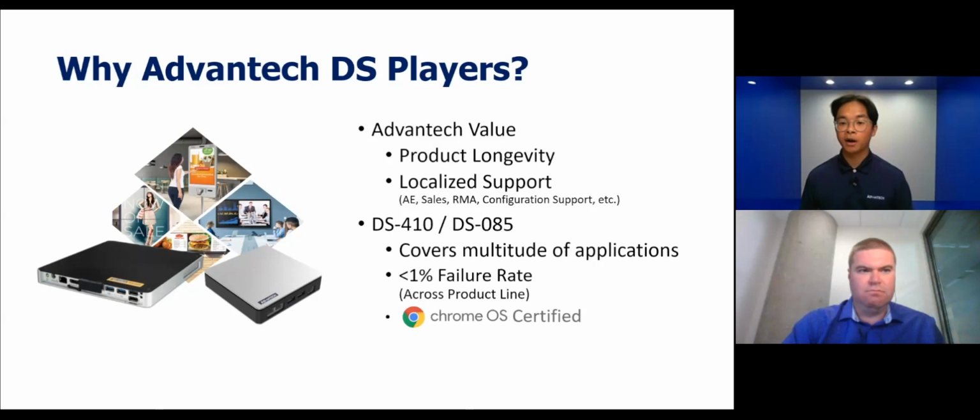So with those two products, we believe we cover a multitude of digital signage applications. If you're looking for more of a cost competitive setup, we have the DS410, where if you just want to get up and running, that would be the system for you. Still capable of 4K, still capable of 2 outputs, right? But say your customer's application requires a little bit more horsepower, a little bit more screens, 3 or 4 screens, that's where the DS85 would come in, right?